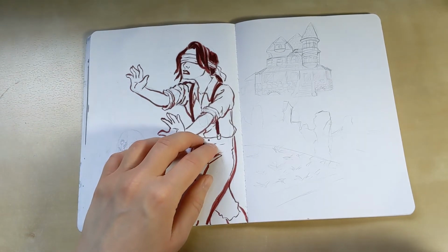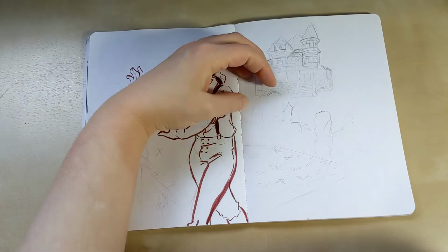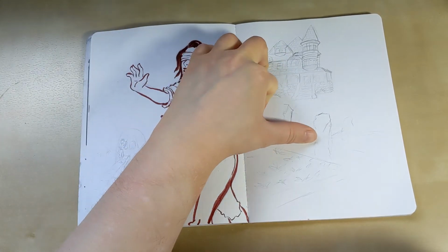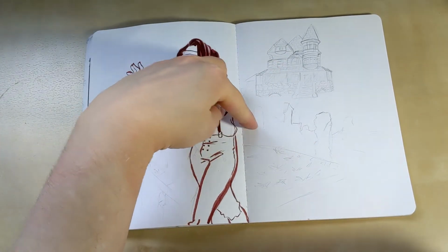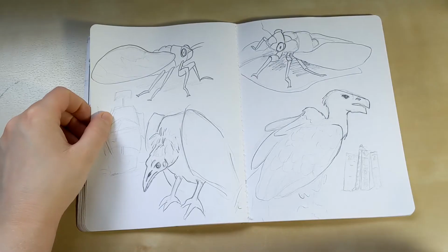I'll draw Silent Hill stuff and scenery. This was actually supposed to be a real place here, and I just sort of roughly outlined it, and then I was like, I'm done. I'm done.